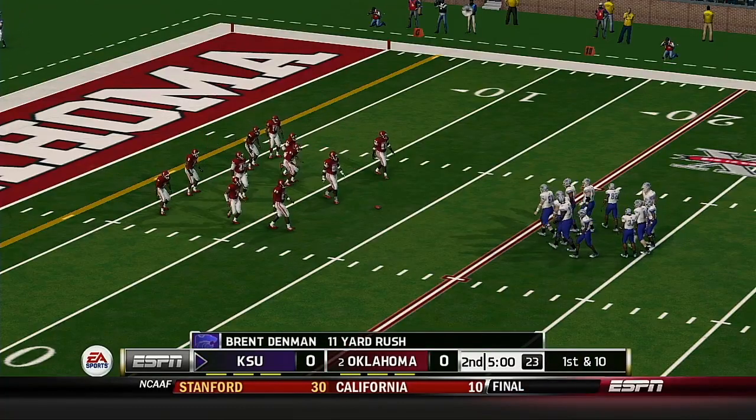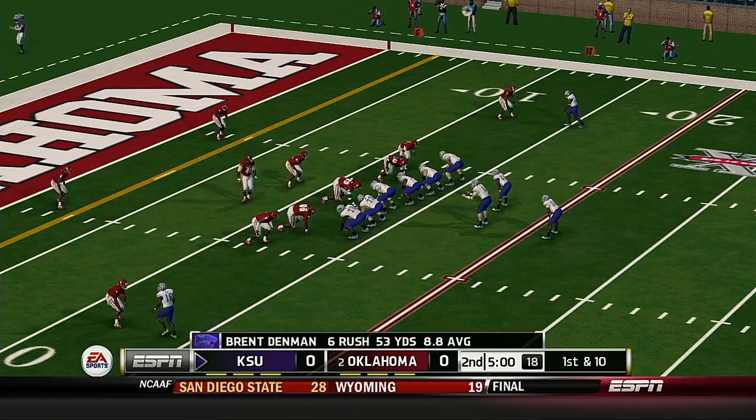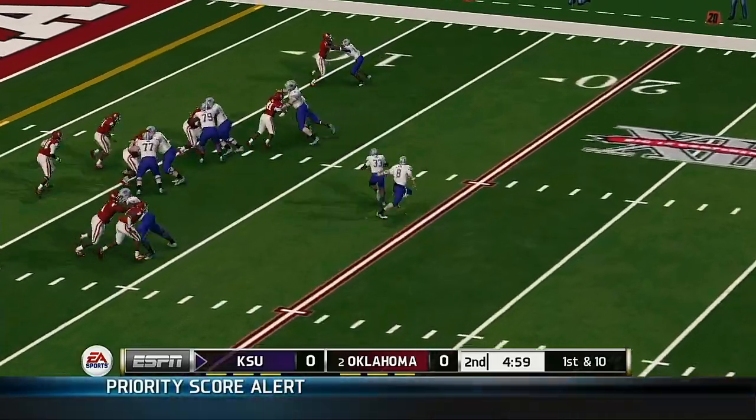Welcome back here. We resume action now here in the second quarter. Well, as they take a look at that injury on the sideline, let's see what this backup can do at quarterback.